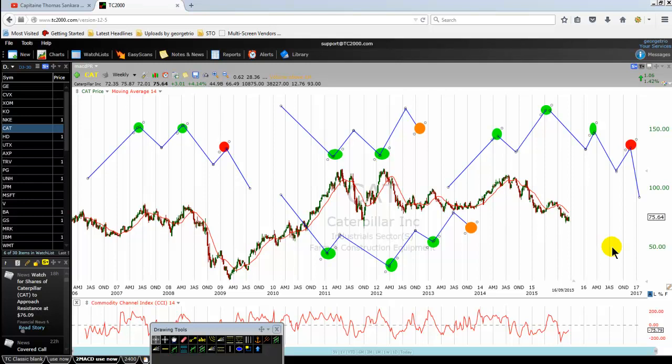4 high probability trade setups one should know.